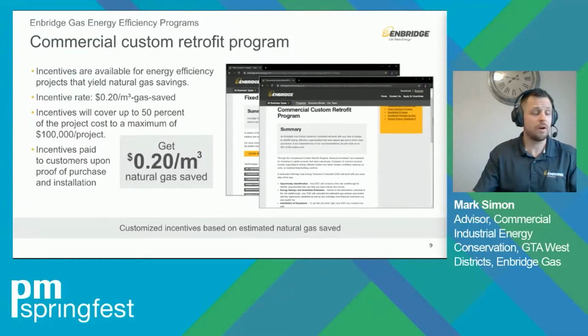So they do go up to 100,000, and typically some of the smaller commercial buildings won't hit that cap. But if you're an industrial user and you're up to about 500,000 meters cubed a year, you can easily get that with a 20% reduction.